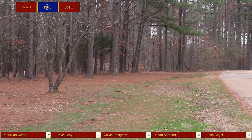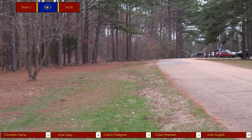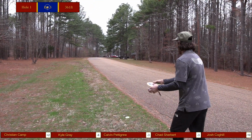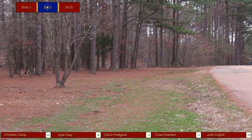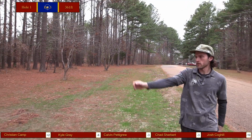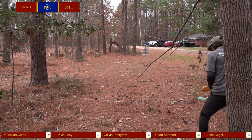Calvin throwing his Toro. Looks like he left that one a little bit shorter than what he would like. Christian doing the same. Nice little mini throw there. Uncalled practice throw.